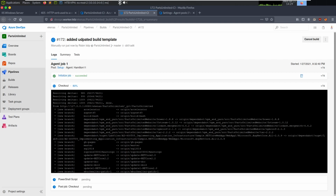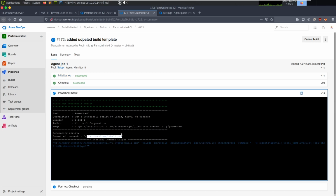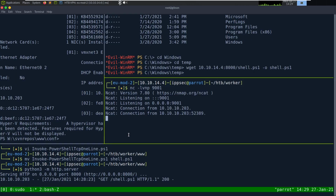And the reason why this Robbie user can run and the other user can't, because Robbie is an administrator of this repo. So formatted command, did it run? Looks like it did. We do whoami? We are nt authority\system.